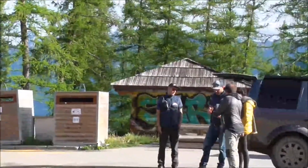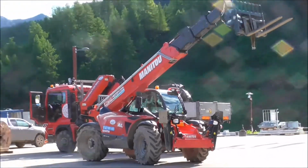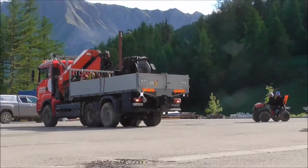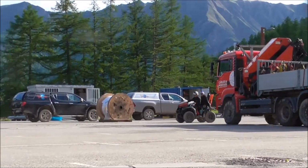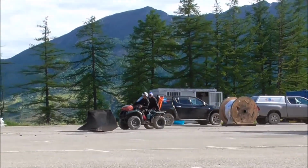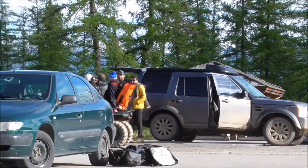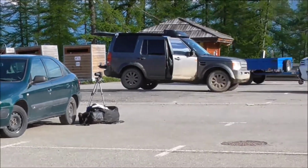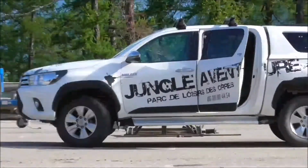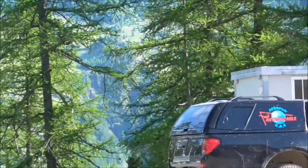A lot of activity behind me here. People gathering from the station. Lots of stuff moving around. Bit of a waiting game. Photographer's ready. Jungle adventure, it would be indeed. And if we can just catch the back of this.